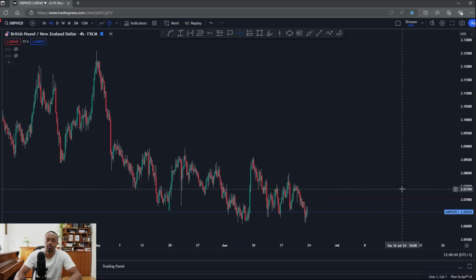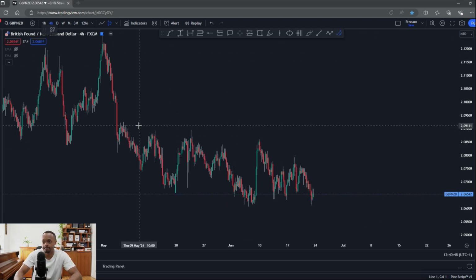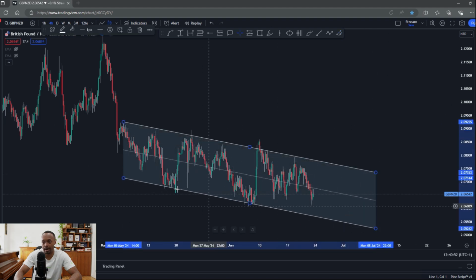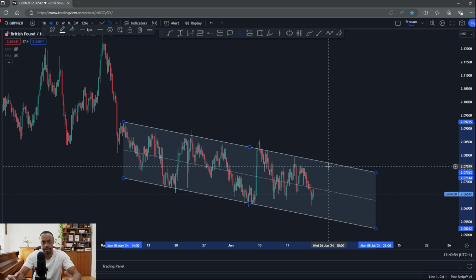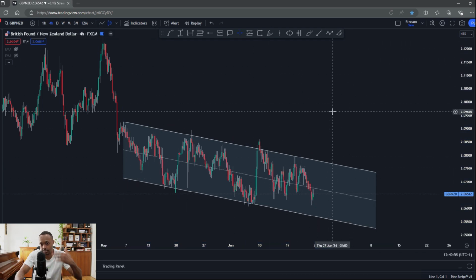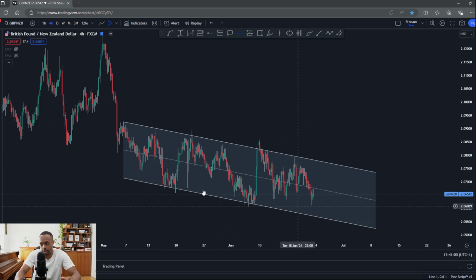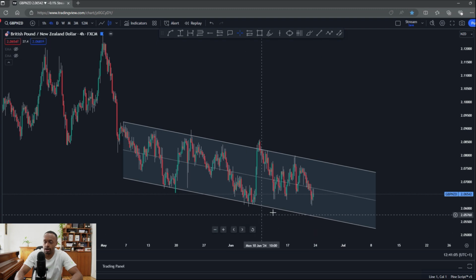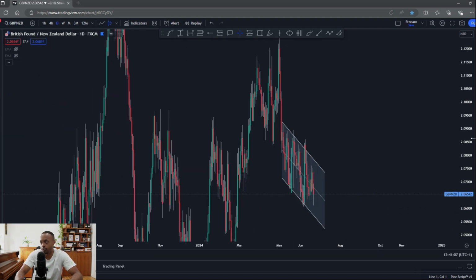Okay, so over to pound NZD. I'm still looking for buys, but it's definitely taking its sweet time. We've been trapped in this descending channel for a while now. Price is being so corrective, and typically in these descending channels you do expect price to break to the upside. We're trying to sell off, but we're finding it so hard to do so. Eventually, you do see the buyers reverse price. So I'm looking for that big move to the upside for pound NZD.